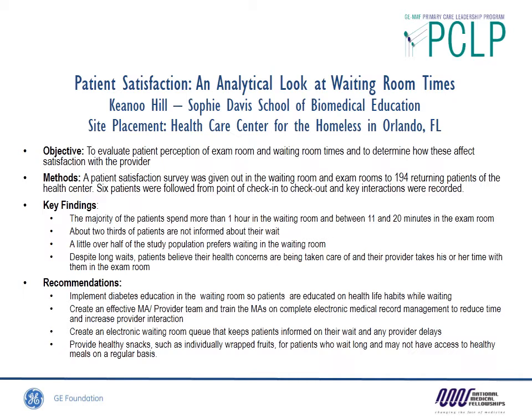Based on this, I have four recommendations. First, there should be a diabetes education center implemented in the waiting room so that patients have an outlet to distract themselves from the long wait and can also benefit by learning some healthy life habits. I also suggested that they should have the MAs learn how to work the EHR better so as to reduce the long wait times that the provider spends working the EHR and extend the amount of time that the provider spends face to face with the patient.